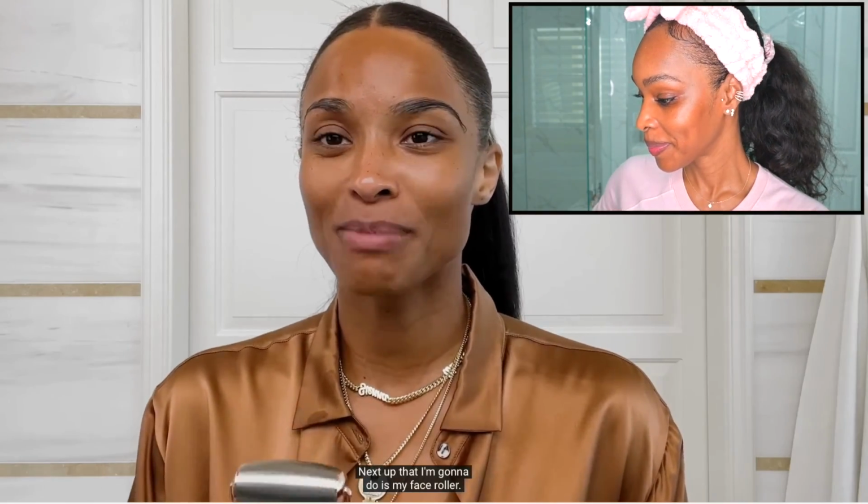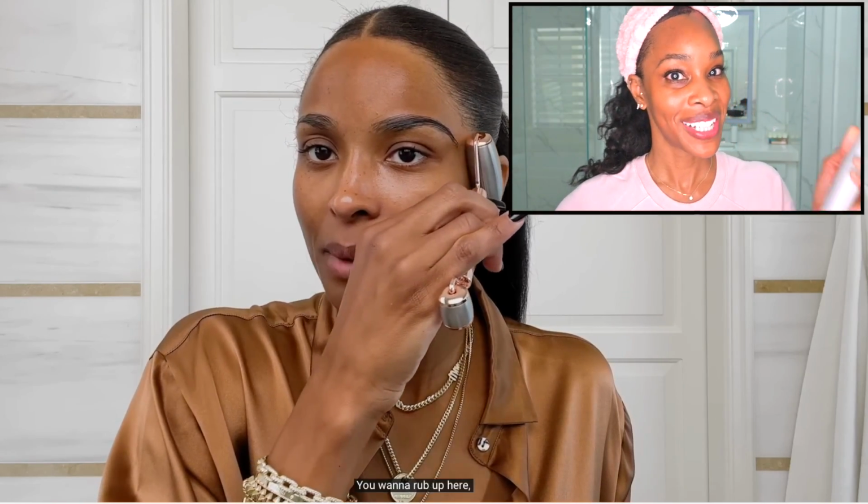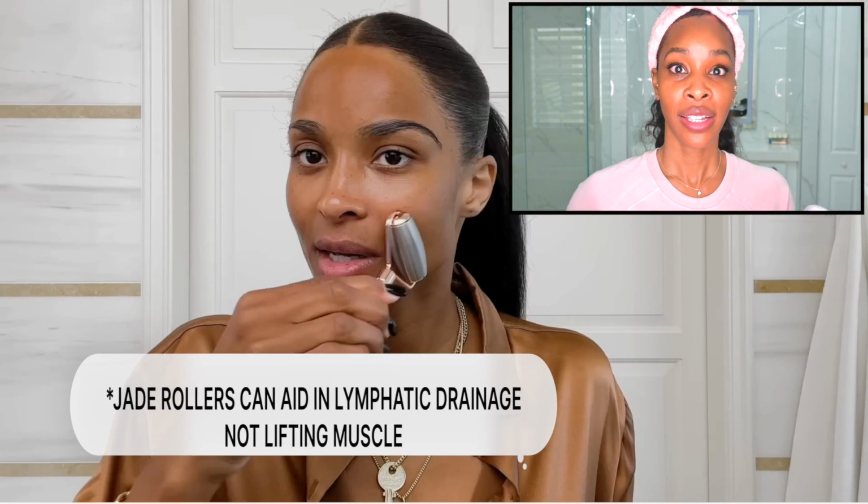Next up I'm going to do is my face roller. What I learned that's important is that when you use the roller, you don't want to go back and forth. You want to roll in one direction. I was kind of gifted this one, and what it does is it helps with the muscle.